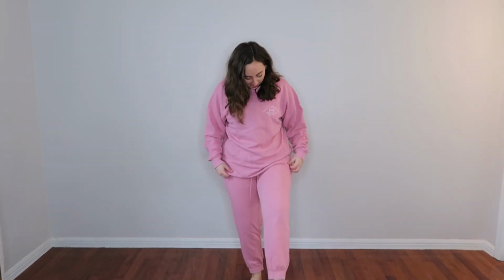And to end on a slightly different note, we have this pink set. Now, these do obviously match. They weren't sold together or anything. They weren't sold to be a set. They just happen to be the exact same fabric color. So I was like, oh, perfect, I'll get them together. I tend to love coordinated colored jogger sets.